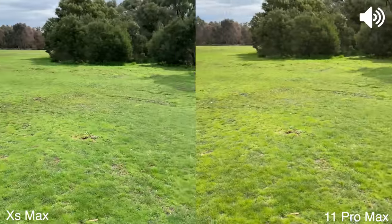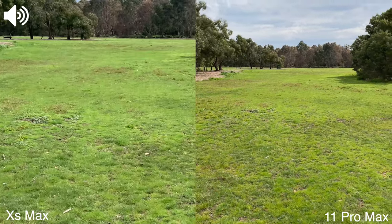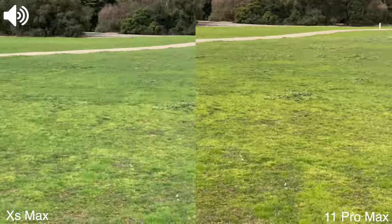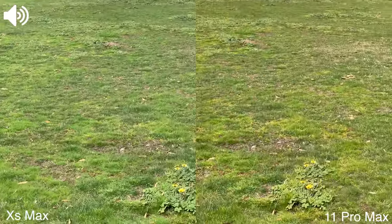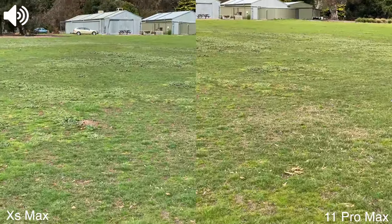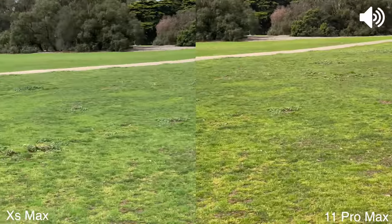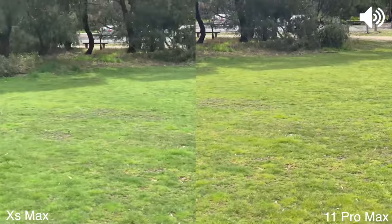All right. Now let's just go to the telephoto lenses. Alright guys, so now we're at the telephoto lenses, see what they look like. Look pretty good so far on both phones. Like I said before, we'll be switching between both mics to see which one sounds better and how the audio comes through, because they both do have stereo recording as well.